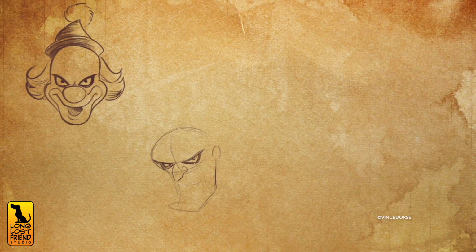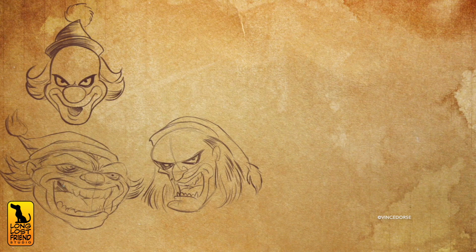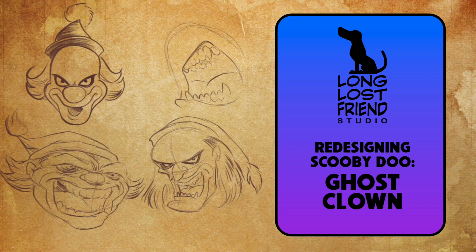I had an idea for some Scooby Doo fun. I thought, instead of painting or sculpting one of Scooby Doo's monsters, we've done that, let's try doing a redesign. Ooh. Right? Yeah. And this time I thought we'd redesign the Ghost Clown from Season 1, Episode 10, Bedlam in the Big Top. This is going to be fun.